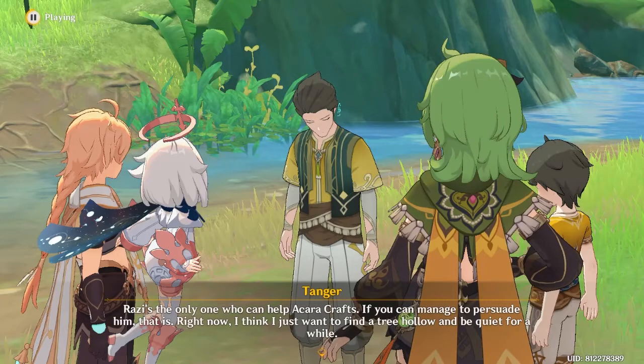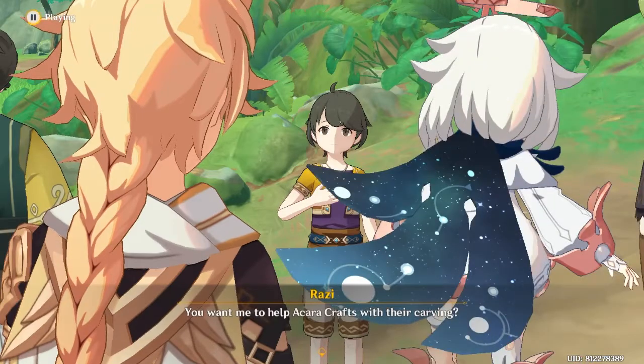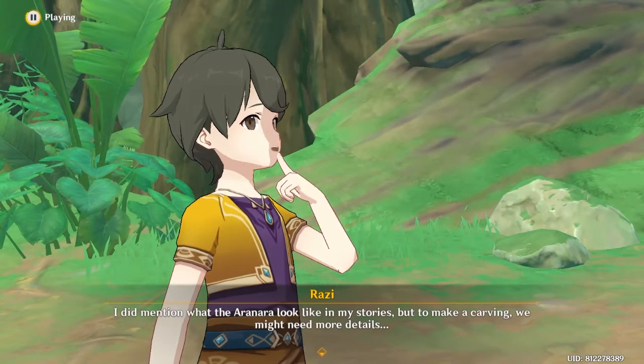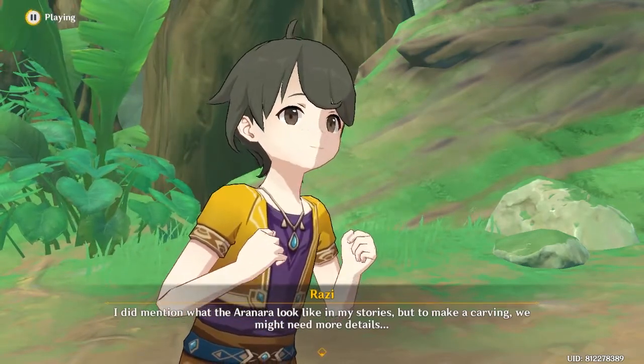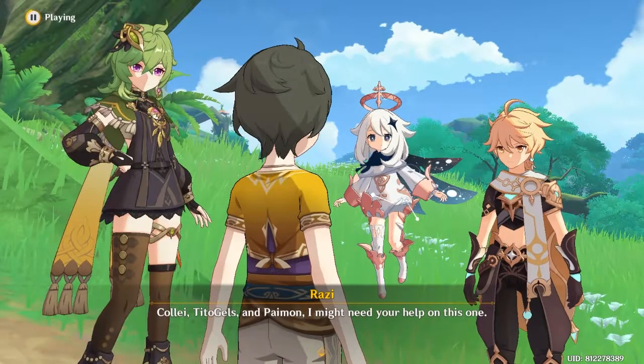Are we gonna let this happen? You want me to help Akara Crafts with their carving? Well, I did mention what the Aranara look like in my stories, but to make a carving, we might need more details. Collei, Traveler, and Paimon, I might need your help on this one.